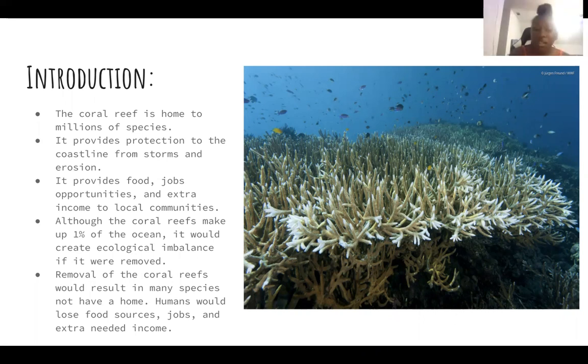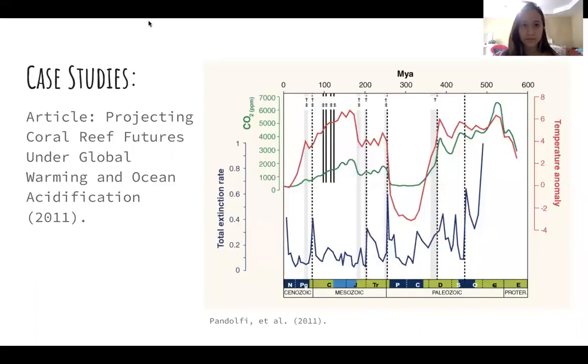The purpose of our presentation is to bring awareness to the reduction of the coral reefs and what is causing it. A scholarly journal from 2011 provided a prediction of future coral reef population based on historical coral reef responses to rapid climate changes. This figure shows the sea surface temperature and CO2 content of the Earth and extinction rates of coral reefs from the Proterozoic period to the Cenozoic period.